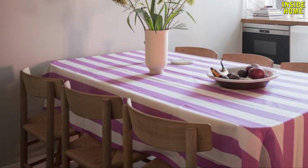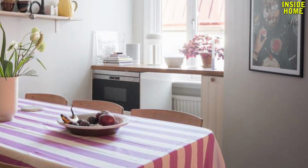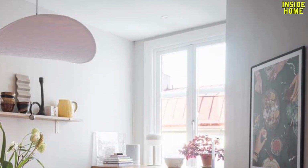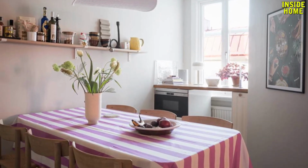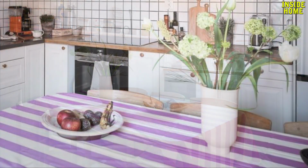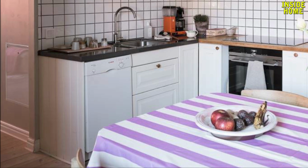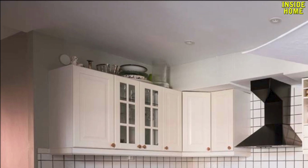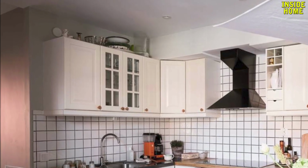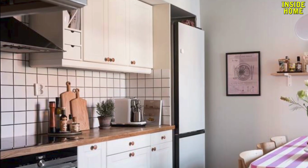Imagine stepping into a space that feels instantly familiar, a kitchen where stories are shared and meals are made with love. This space exudes warmth, where a striped tablecloth and open shelves filled with personal touches create a charming, lived-in feel.